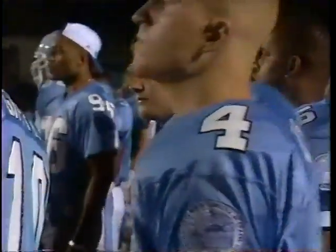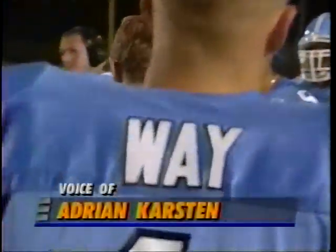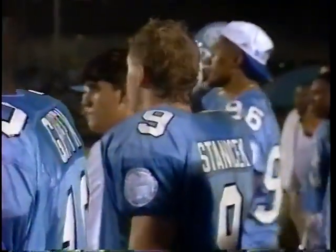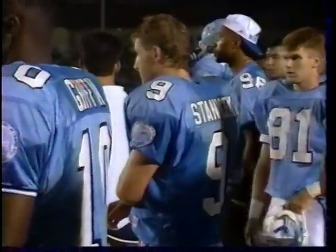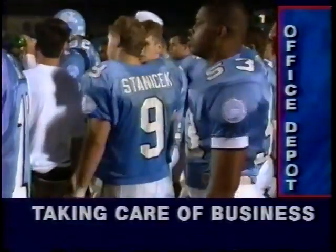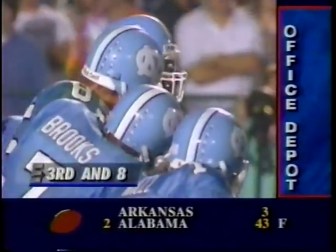And let's get a report from Adrian Karsten. Well, Ron, you and Mike are absolutely right. They definitely needed a jump start, but know this. Jason Stanisiak had suffered close to the end of the first half a deep bruise to his right shoulder. That's his throwing arm. He is now having trouble raising that hand above the level of his head. That's a good point by Adrian, because when you run the option, you better have 2 quarterbacks, because you're going to get one hit, and he may have got hit on one of those options, so that's why Mike Thomas is in.